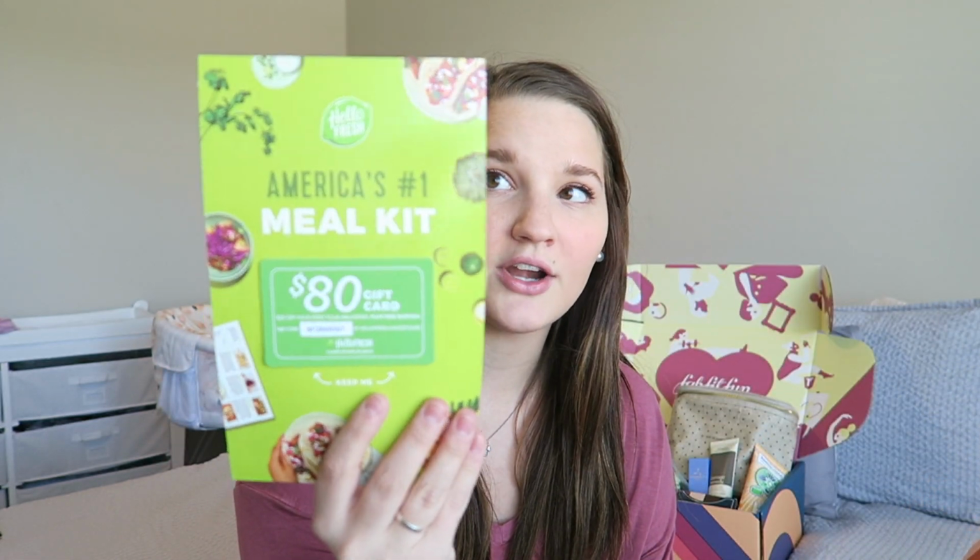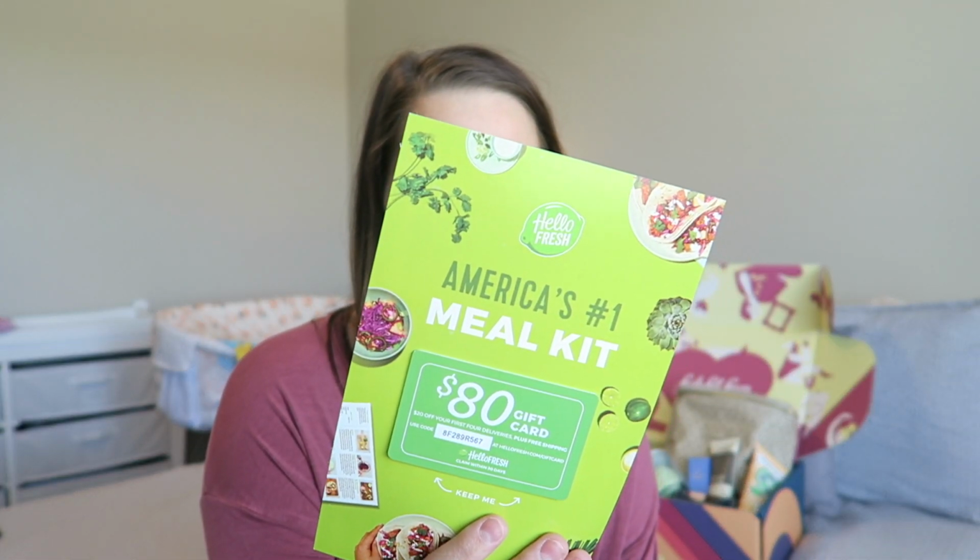So the first thing when you open up this quarter's fall box is there's an $80 gift card to HelloFresh, which is amazing. And again, something else we can see all over the internet. It's loved. It's America's number one meal kit, apparently.